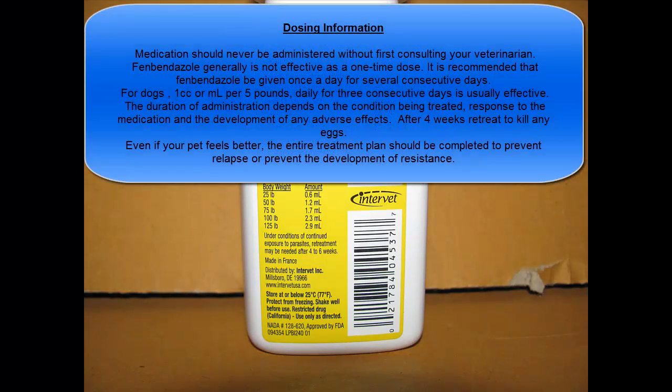Now, dosing information. Medication should never be administered without first consulting with your veterinarian. I know you've heard me say it before, and I'm going to say it again. It's not effective as a one-time dose. It is recommended that it be given once a day for several consecutive days. In other words, 3 days.